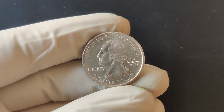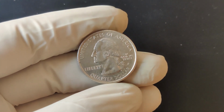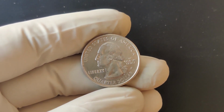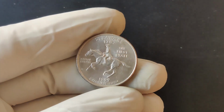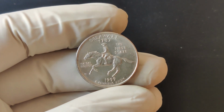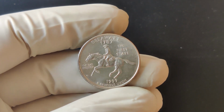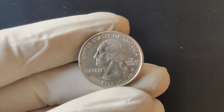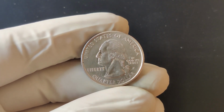Let's talk numbers. The current market value of a 1999-P quarter can range anywhere from a few dollars to thousands, depending on its condition and rarity. Most standard 1999-P quarters in circulation are worth face value, but error coins or high-grade specimens can skyrocket in price. In fact, some coins have sold for over $70,000 at auction. That's right.